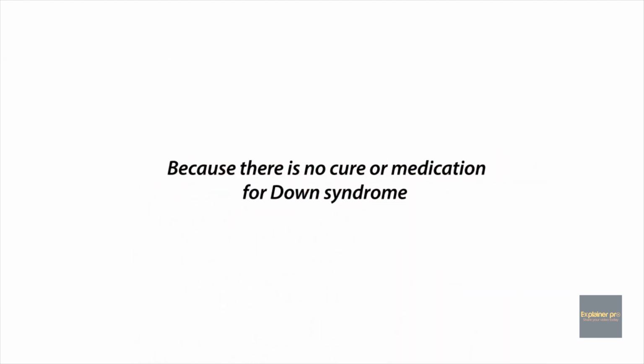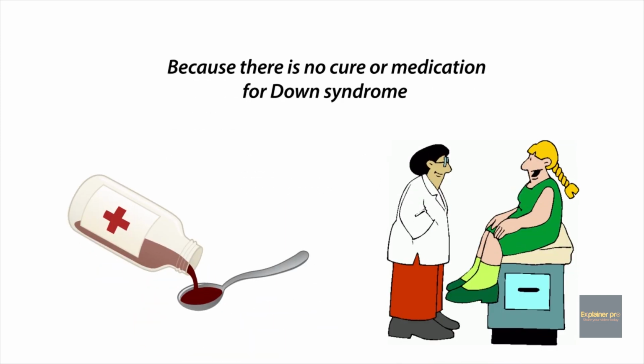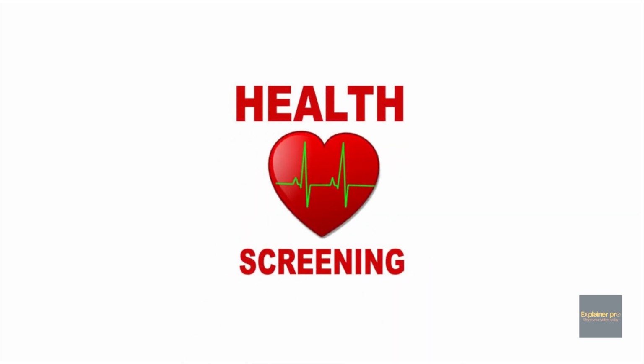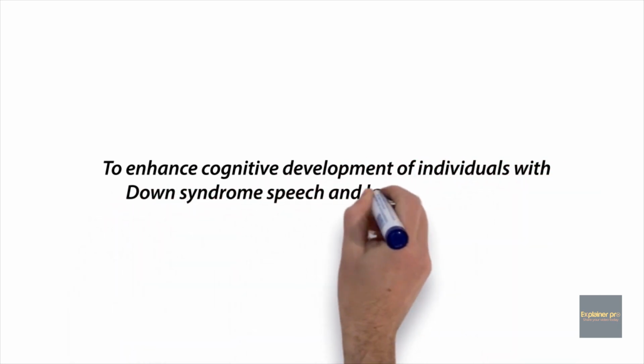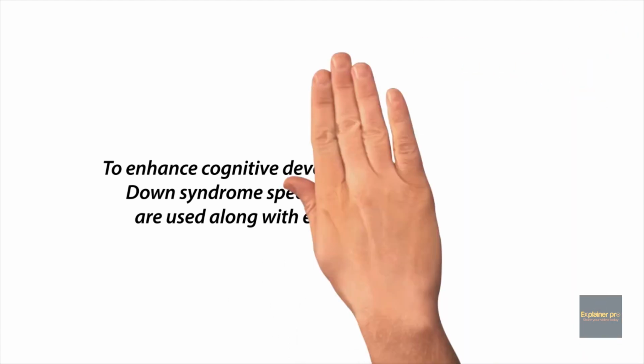Because there is no cure or medication for Down syndrome, the most common treatment for individuals is health and mental management. Health screenings for specific diseases are recommended on a systematic schedule. To enhance cognitive development of individuals with Down syndrome, speech and language therapies are used along with early education programs.